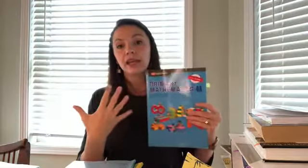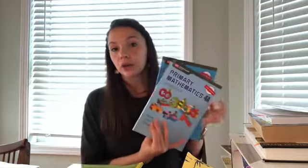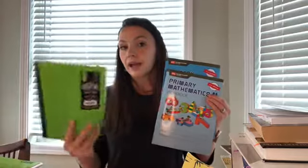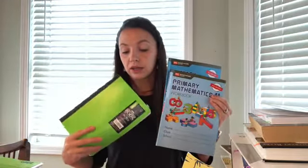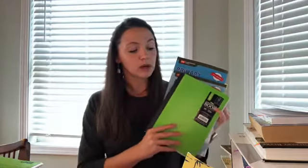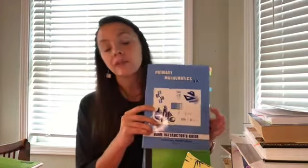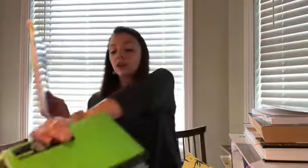There is a textbook, like we do the textbook stuff together. There is the workbook, which is independent practice for him. I have a composition notebook that he can write work in, or if we are doing something together, it's just where I write instead of doing on a dry erase board or something like that. And then there is also the Home Instructor's Guide. And in the back of the Home Instructor's Guide, there are some mental math activities.